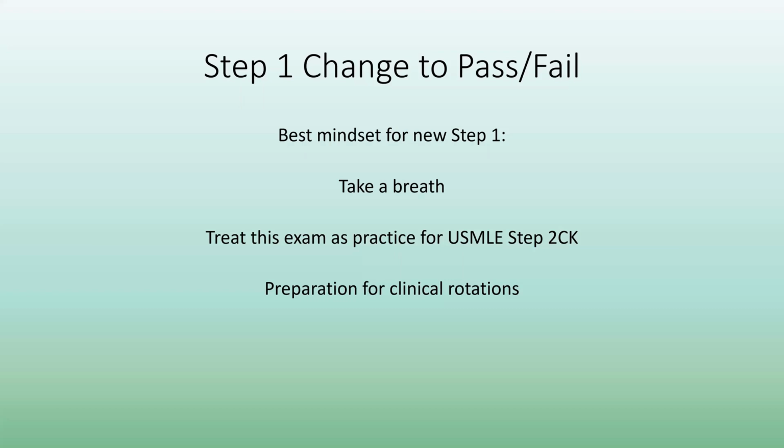The next two things I would say are that this exam can now be used as sort of the preparatory period for Step 2. So now the exams are starting to blend together. Step 2 is having more and more basic sciences, and the exams are starting to cover a lot of the same content. And so this exam is best used, I think, as sort of a practice from Step 1 to Step 2, and you don't have to worry so much about the score in the initial part, and you can work on developing your clinical knowledge before you take Step 2.